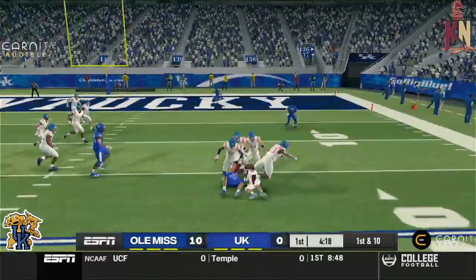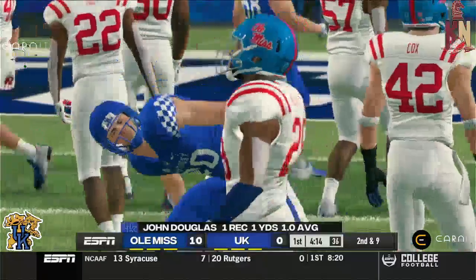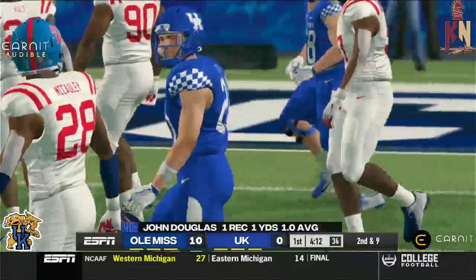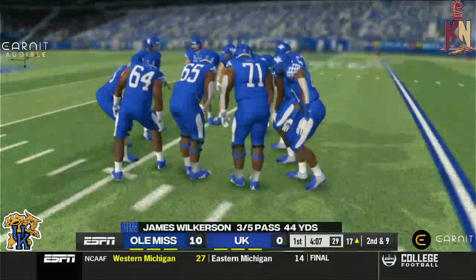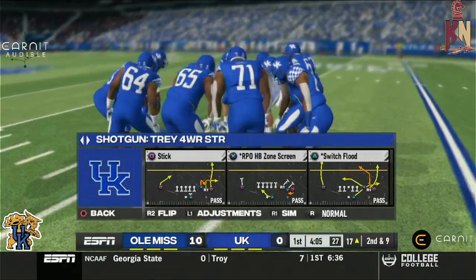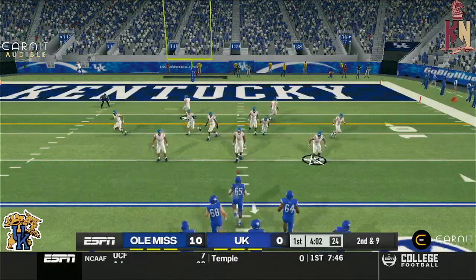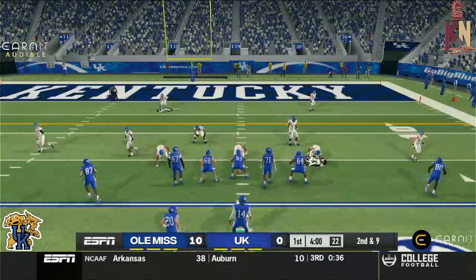Slings it. He's tackled at the 17-yard line. Maybe. That brings up second and 9. It's second and 9 there, I don't know. Ball on the 17-yard line.